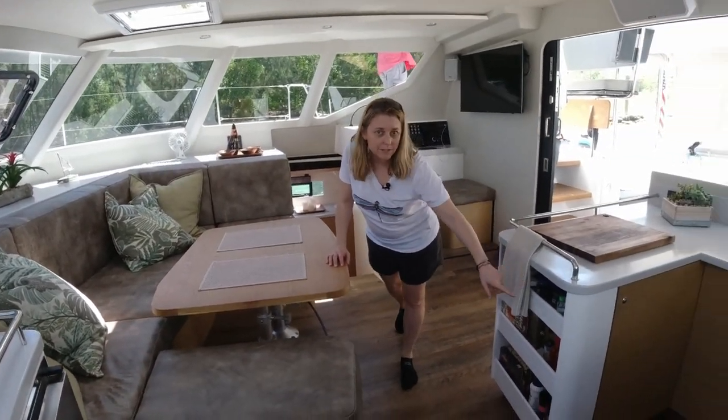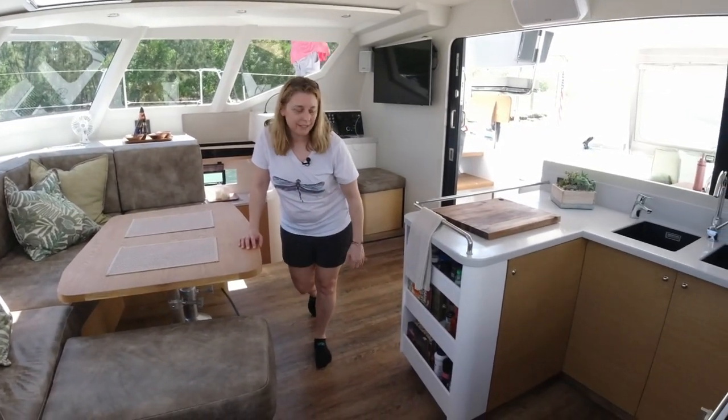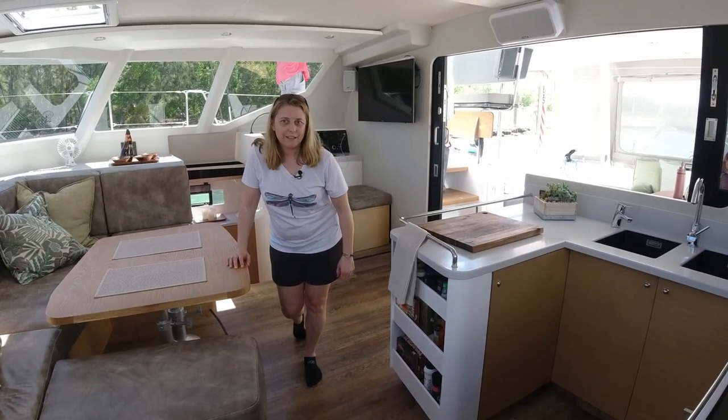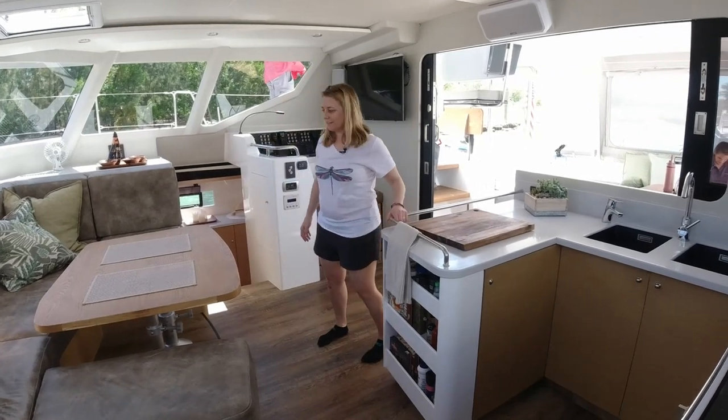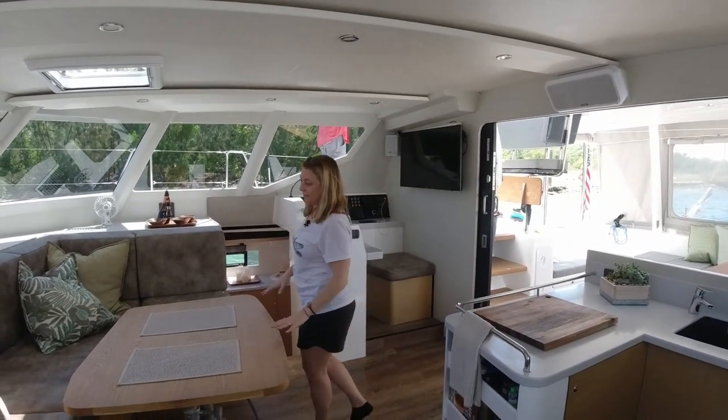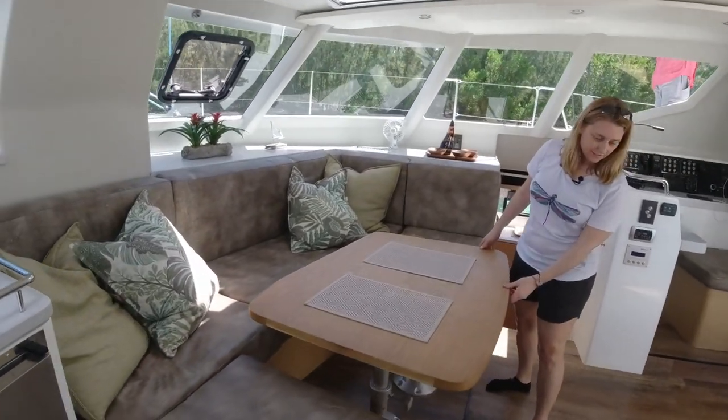So if we go from the other direction. Yeah, one thing I didn't mention was the nice little space and condiment storage space at the end of the island or the peninsula. It's pretty nice. What else? You want to talk about the kitchen table? Yeah, we'll talk about the table and then we'll talk about the nav station.